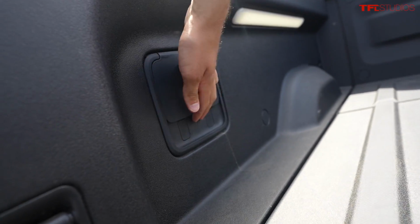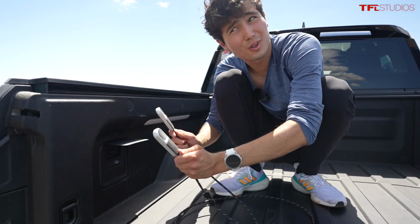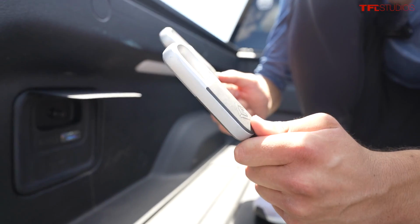You can do all that in the Rivian. By the way, the air compressor, like we talked about earlier, is built in. And because this truck is full of surprises, Rivian actually has this feature called a gear guard.